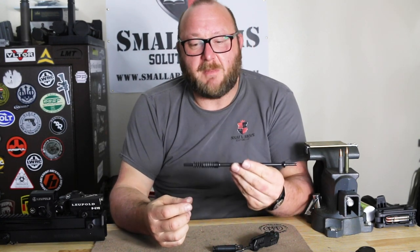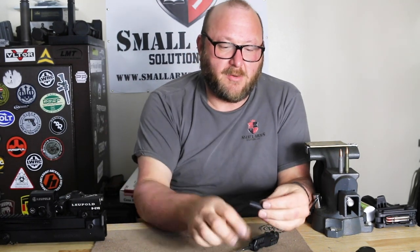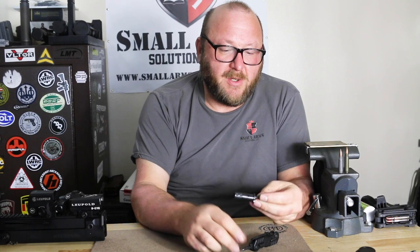These are all American parts. These are made here in the United States. And of course, your piston and everything is the same. You do have the same positions.